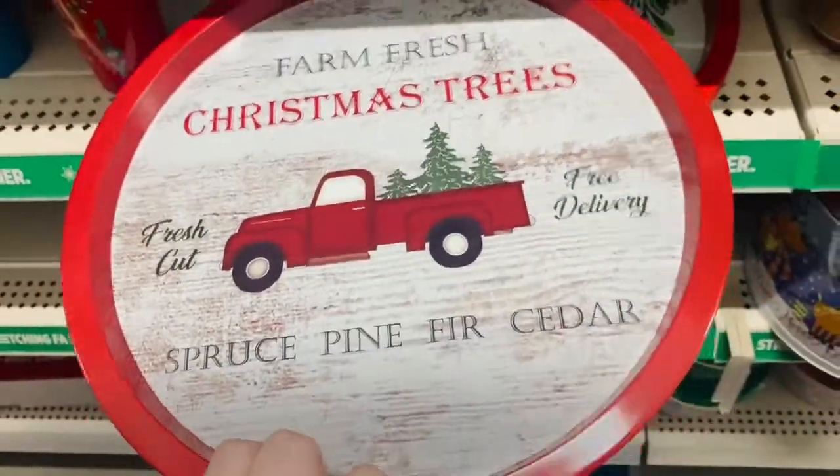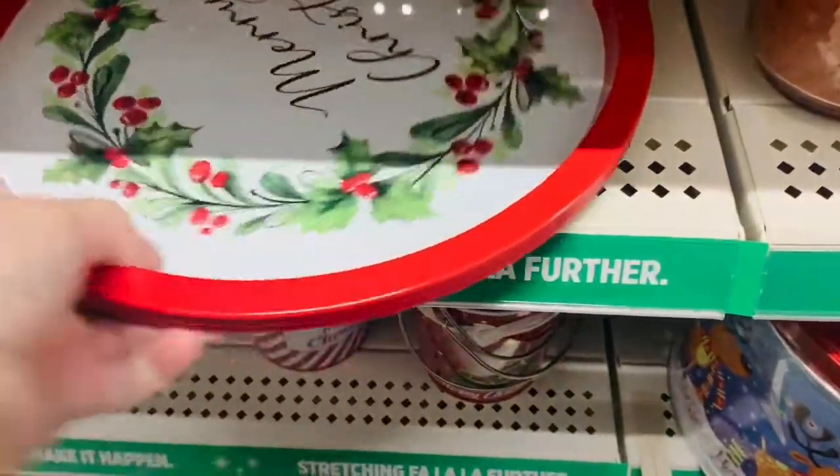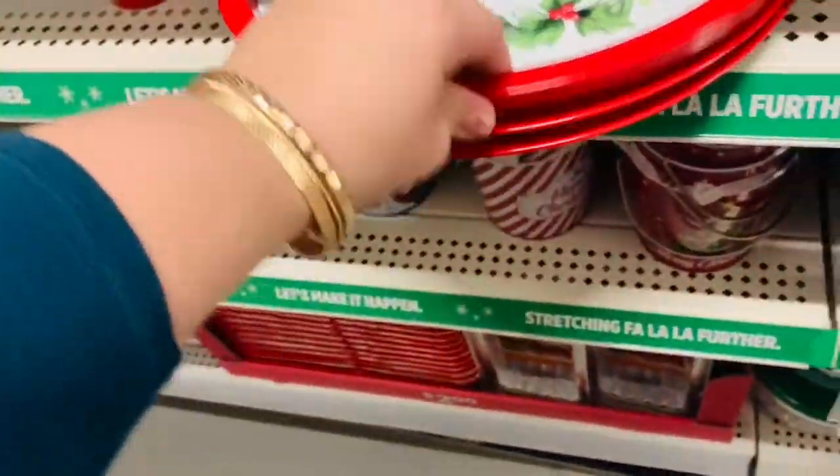And I love these little trays too. These would be cute to take to like Christmas events. But you could also put this on like a plate holder and use it as decoration as well. I thought for $1, these were really adorable.